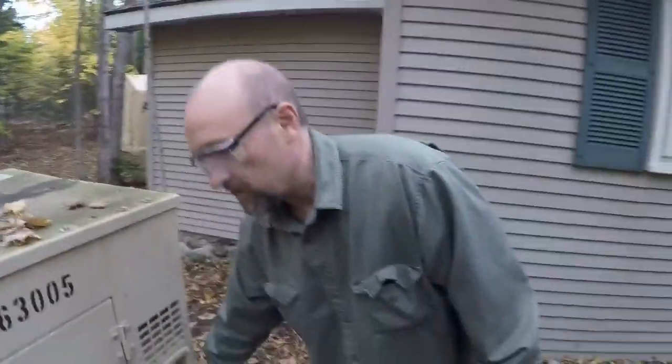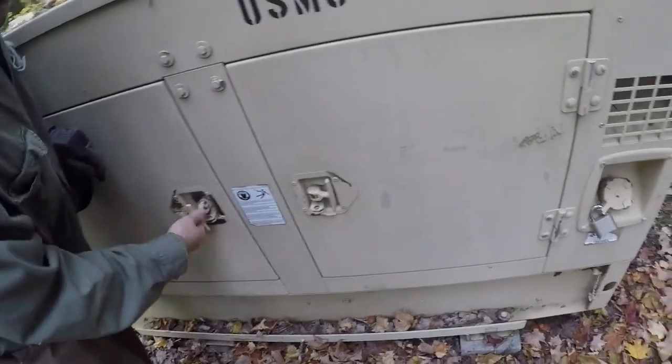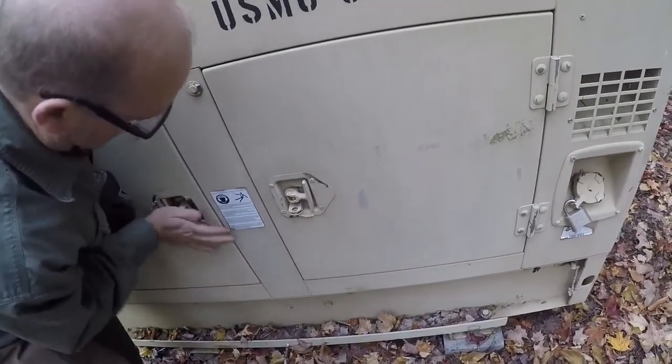Fuel cap here, I keep it locked, obviously, so somebody doesn't put sand or sugar or something in it that causes more problems. Let me get this closed up. Okay. Back over to this side.